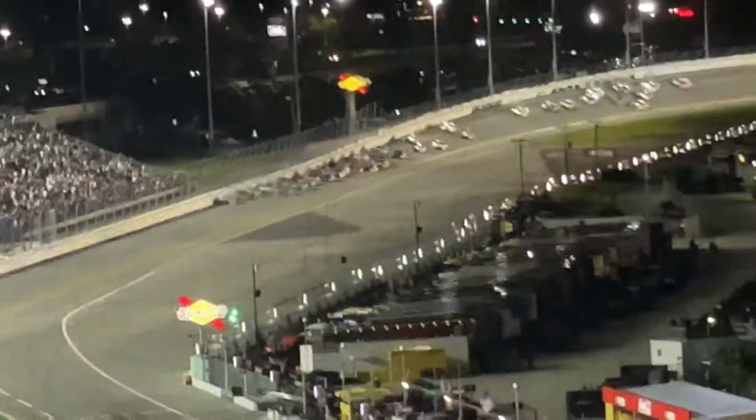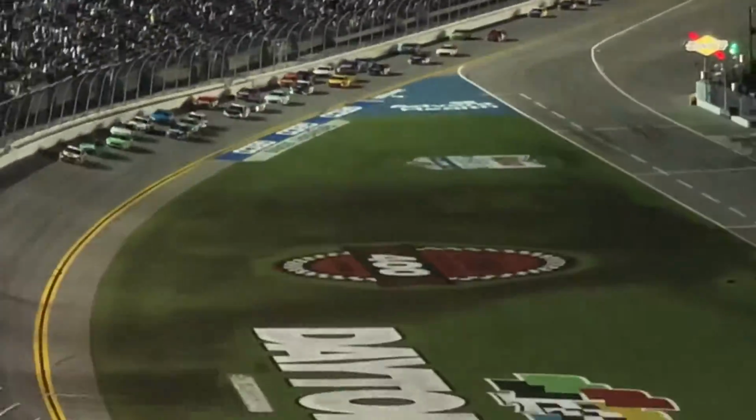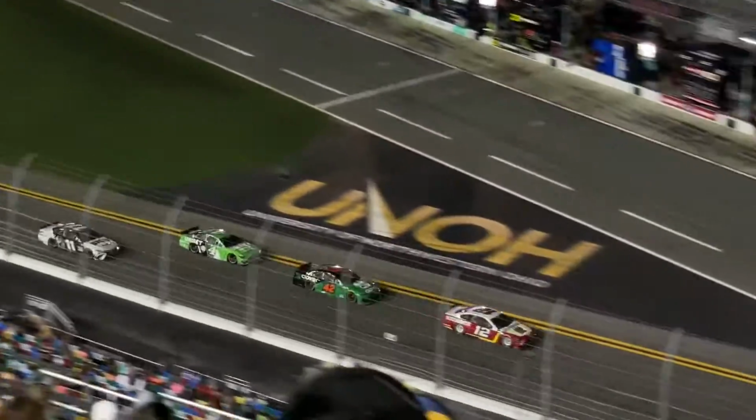Jr., Austin Dillon, you have Ryan Preece in that mix as well. Everybody's okay. At the front of the field, it's Brian Lee over Ross Chastain. Fantastic. Close quarters, hold your breath racing. Pick a phrase, pick an adjective. You can use them all.